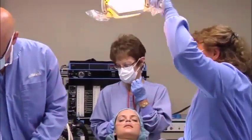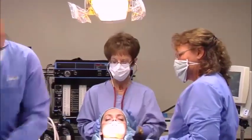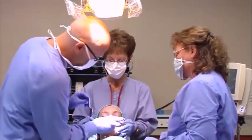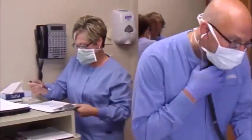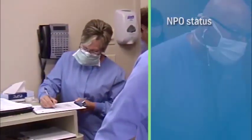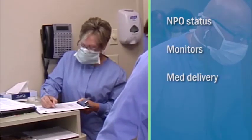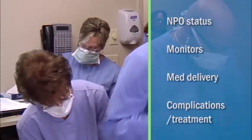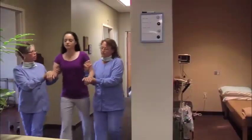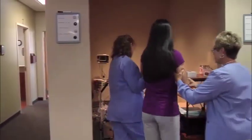Consideration should be given to taking a timeout before surgery to confirm the patient's identity, the planned procedure, and the site. During the anesthesia event, keep a time-specific log. This log must include NPO status, the monitors used, time and dose-specific delivery of medications, and any and all complications in treatment. Establish a recovery protocol and include it on the anesthesia record to document patient status prior to discharge.